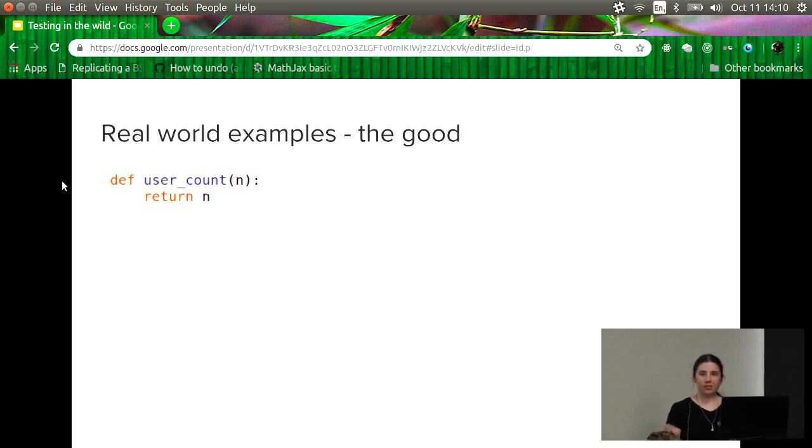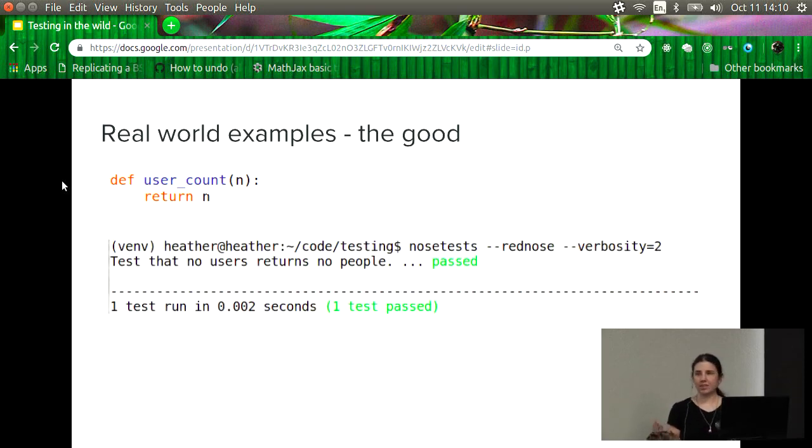So I update my function, and at this point I decide, okay, I'm just going to return n. I've tweaked my test slightly at this point just to say I'm expecting 0. And there we go. My test is now passing, and I'm a happy panda.